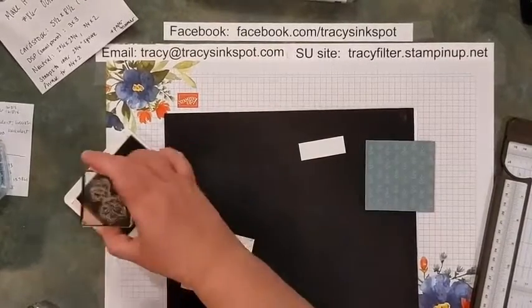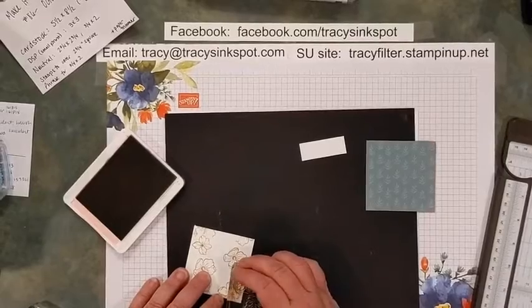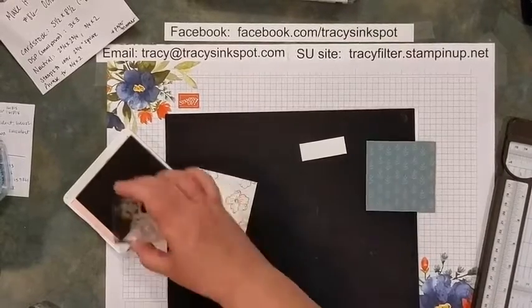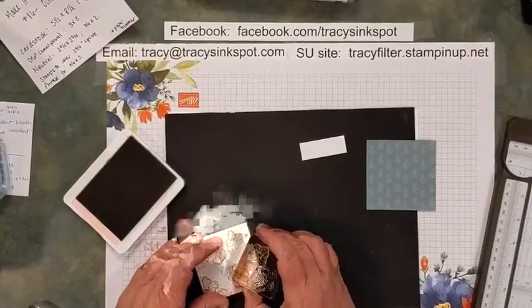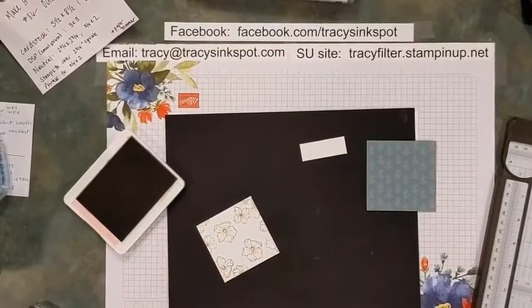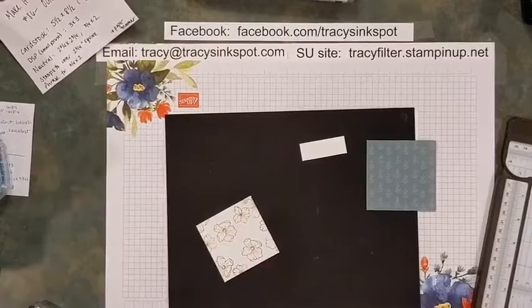And one thing I would recommend if you're doing something like this, oops, I missed the edge there. Go ahead and go off the edge with that. It might feel incomplete to you, but it actually does give it a more finished look by the time you are all done.